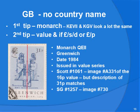And in the catalog, they will also have an image number. So for the 4 stamps in this series, they will all say image number A331, even though they all look different, because they're similar at the bottom anyway, the Greenwich and the red line. So you have to then read the description. And so A331 is the 16p value, but the description of the 31p matches Aries Transit Telescope. In my Stanley Gibbons catalog, it's 1257. It has its own picture, image 730.